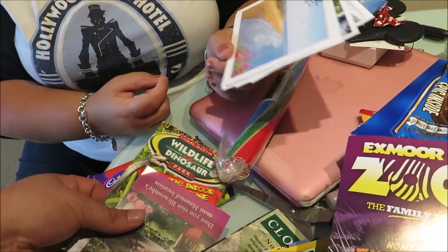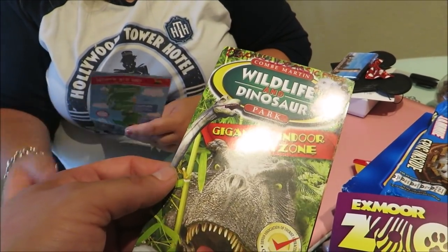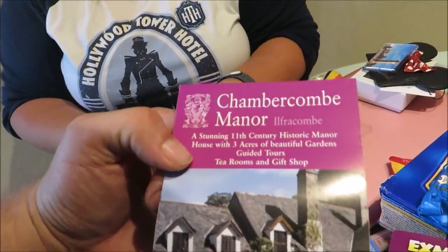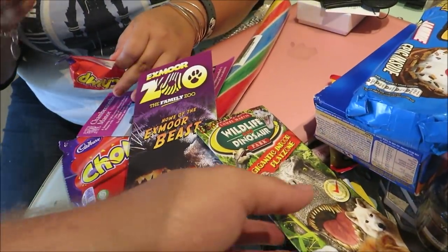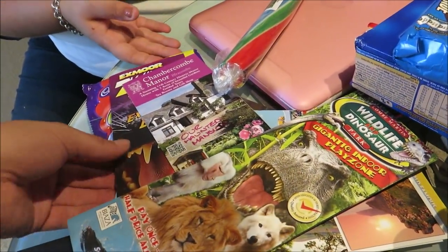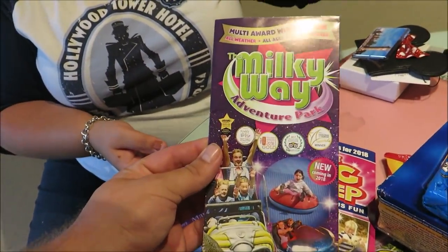That does look beautiful. I'm interested in this wildlife and dinosaur park. Ooh, a haunted mansion. Guys, if you see any of these things that David and Sarah sent us parks or maps for, let us know in the comments if they're awesome to visit. It looks like they're pretty much always all awesome. The Milky Way.